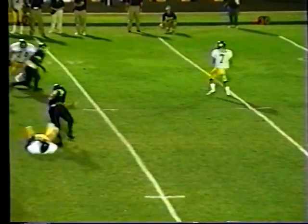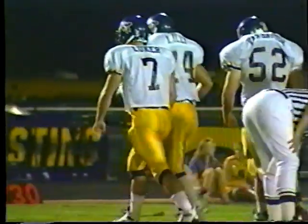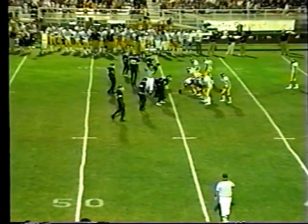Luker fumbles the snap, has to set up. With a scramble, is in some trouble. He will go down for a loss of about 3 yards. Snap hit Luker right in the hands and he dropped it. He had to go down and pick it up, and by the time he picked it up and got back to the line of scrimmage, he was covered by purple jerseys. It'll be a loss of about 2 on the play. It'll set up 4th down and 10, and Evett will have to punt.